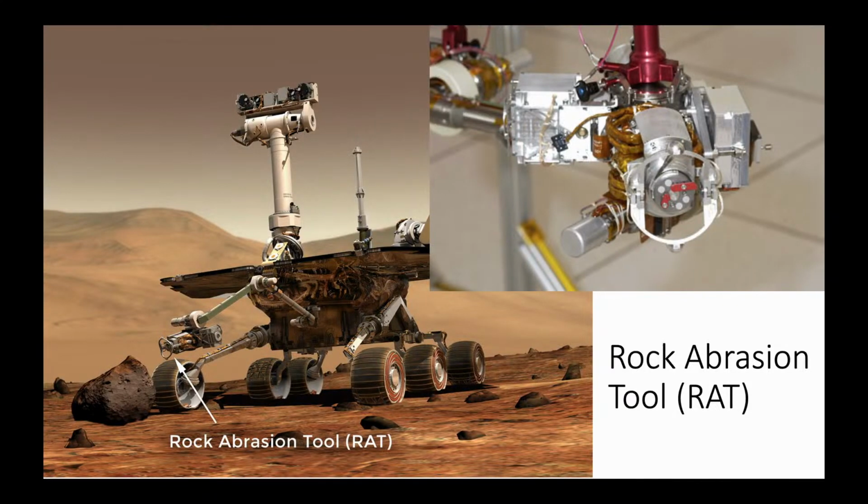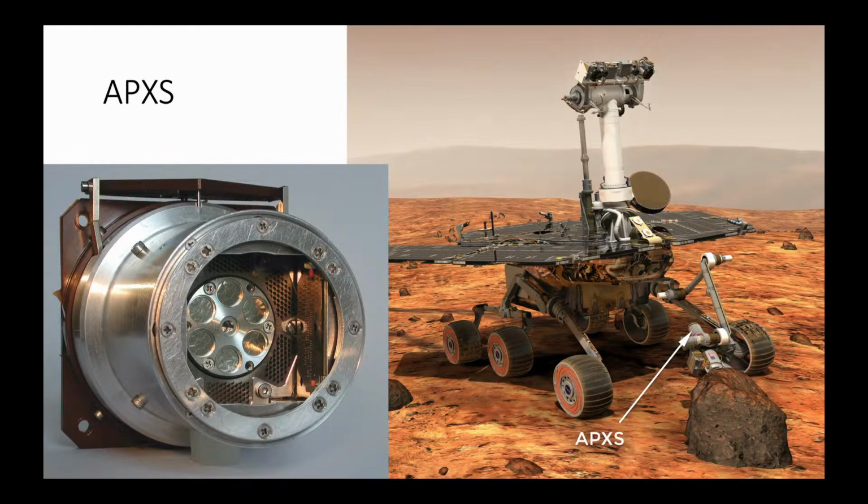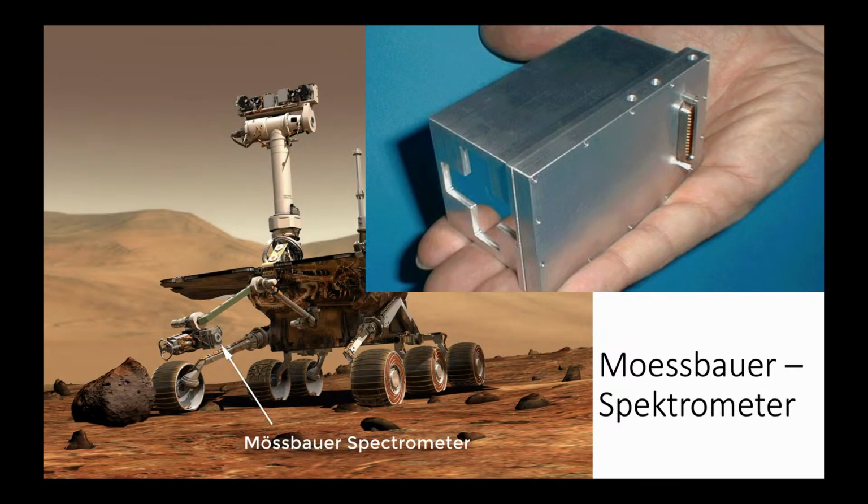For that analysis, the rovers had 2 spectrometers. First, the APXS, which works in the alpha particle and X-ray spectrum. It was used for elemental analysis in general. Second, there was a Mössbauer spectrometer. This works in the gamma-ray spectrum and is used for iron-containing minerals. It could determine the amount of iron in a mineral and also the types of iron, or the oxidation state of iron in the rocks.